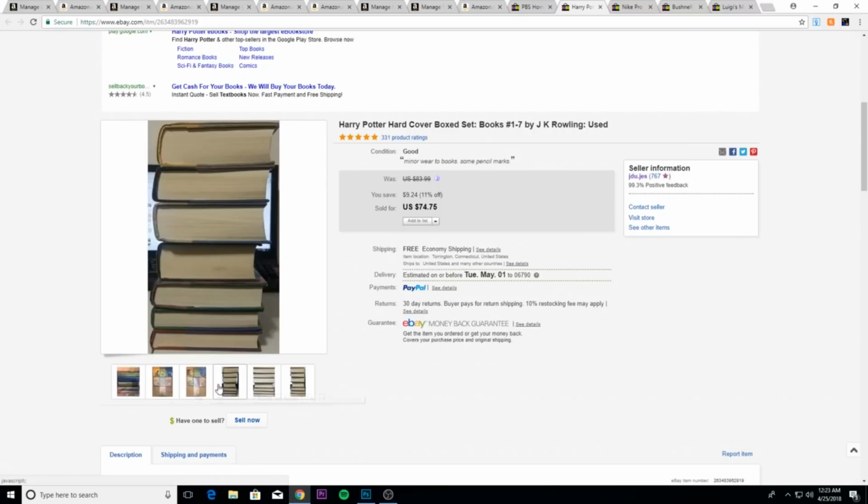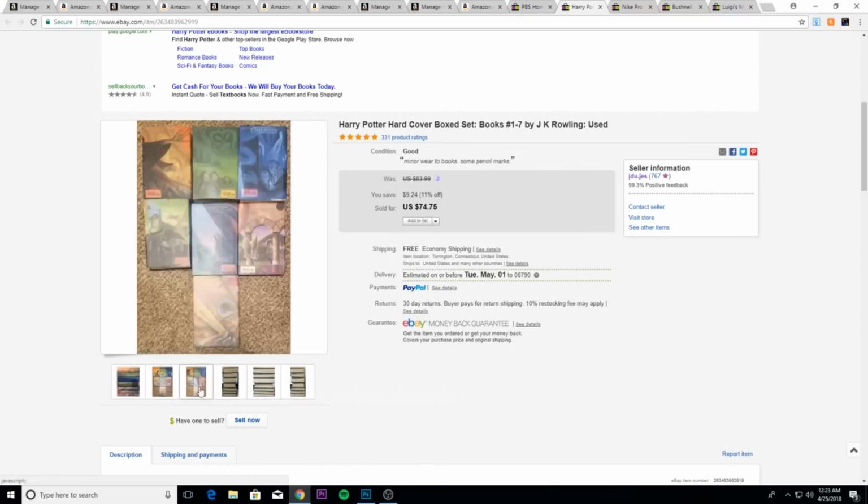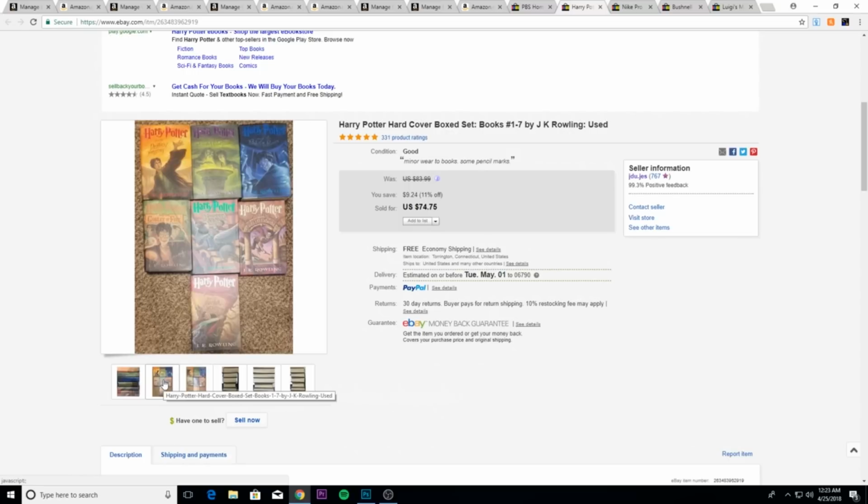Right here we have a lot of Harry Potter books. I pick these up randomly whenever I'm at a thrift store if I can find them for a cheap price. Each one of these books averaged me about $2, maybe a little bit less. I know I got 3 of them for $1. I got 2 of them for $3, and then I think the other 2 were, I can't remember what the other 2 were, but so I'm around $2 a book. So what am I in the hole?